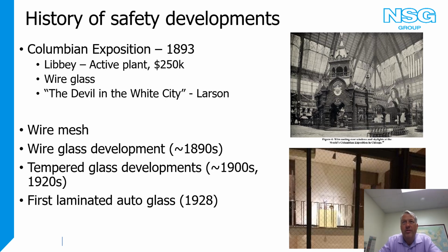Tempered glass came along. I don't have a great date on this, but use of tempered glass seemed to be pretty evident by the 1920s. And then the first automotive laminated glass in the US started coming out in 1926 to 1928, and that was all developed by LOF. In Europe, it was, I think, more like 1908 or something like that, with a company called Toughflex. But in the US, LOF was the founder and developer of laminated safety glass. So some pretty interesting developments around safety, I think.